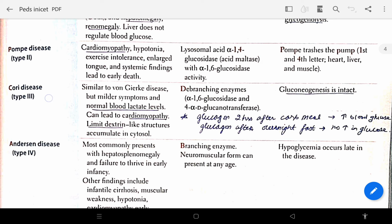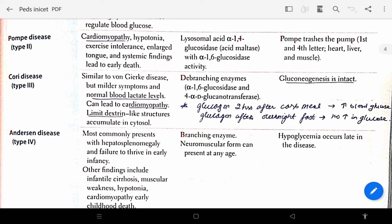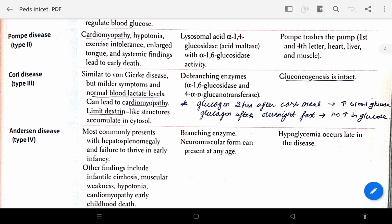Then Cori's disease. C for Cori's, and C is related to D, debranching enzyme. Cori's is related to the debranching enzyme, that is, alpha 1,6 glucosidase. Which came first? That was alpha 1,4. In this type 3, that is alpha 1,6 glucosidase, it is similar to von Gierke's, but with normal blood lactate levels, and it can lead to cardiomyopathy.